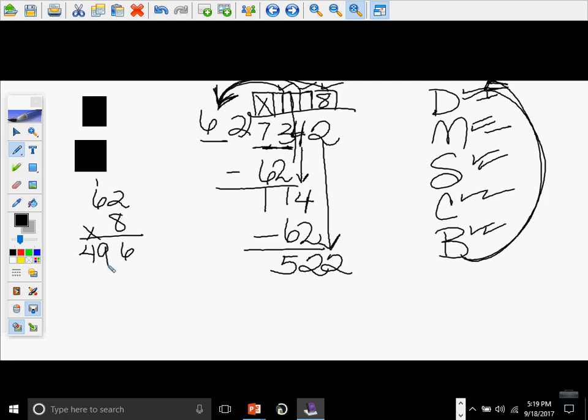Now in class, we also talked about sometimes the numbers that we put in the box may be a little off, but they give us a really good starting point. For example, if I would have multiplied 8 times 62 and got something really big, that tells me that 8's too big and I need to bring that number down one. But it looks like 496 will fit in quite nicely right here underneath 522. I divided, I just multiplied, I'm getting ready to subtract, so let's do our subtraction.